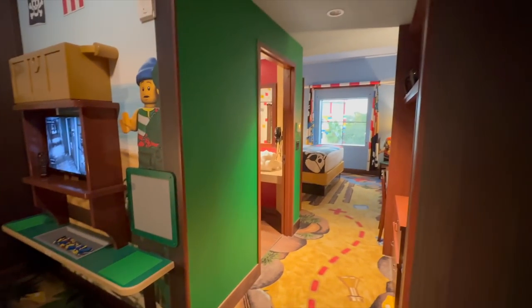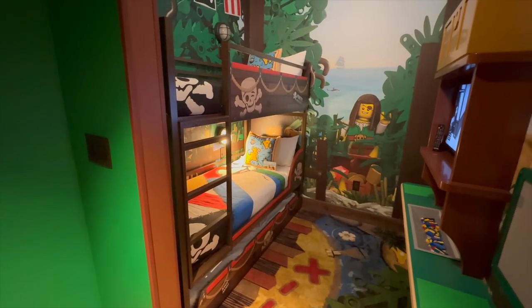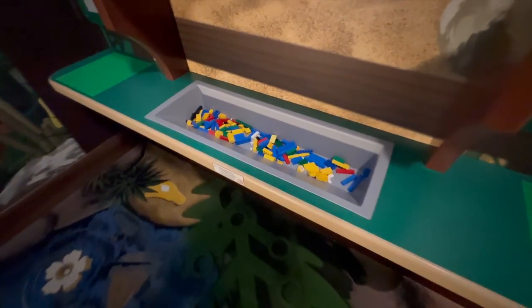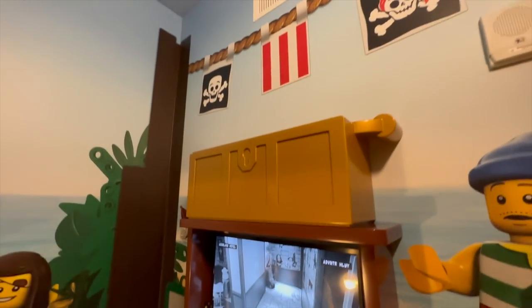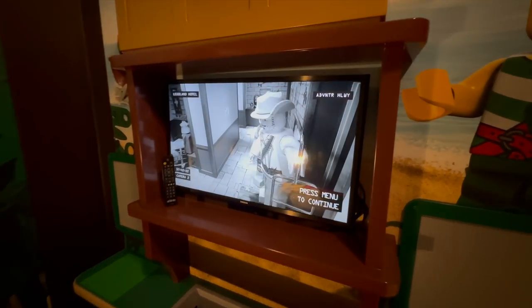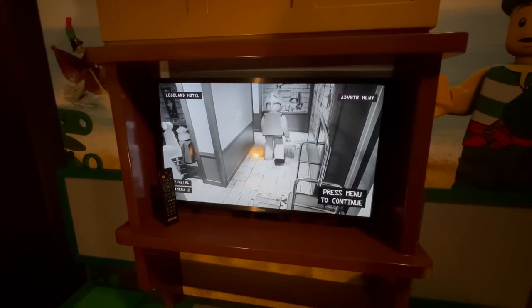You have mom and dad sleep over there. Then you got bunk beds over here in the shape of a pirate ship. You got your own TV. And then, of course, you got Legos. They literally have Legos in the room so you can play with and build things. And I just love that. And I love this little video, too, as if there's Lego people running around the halls of the hotel.